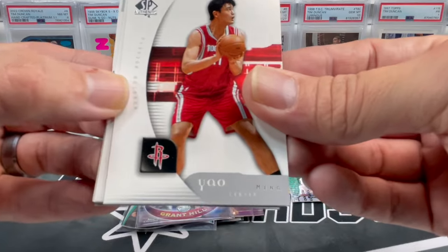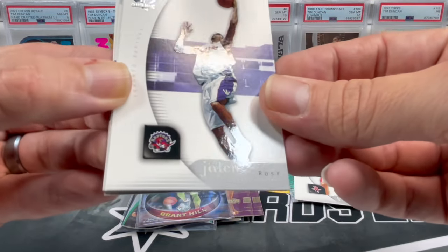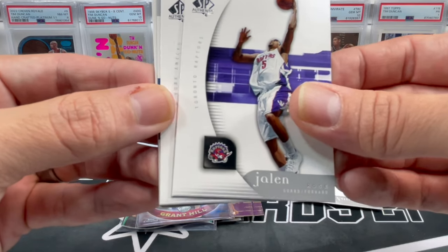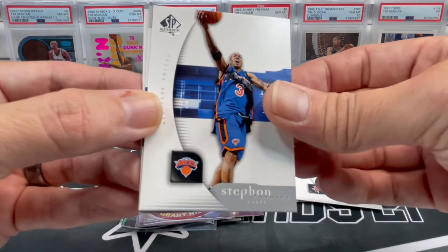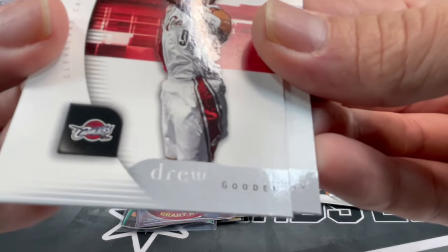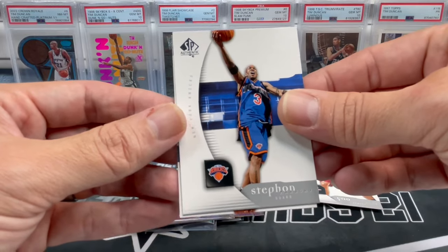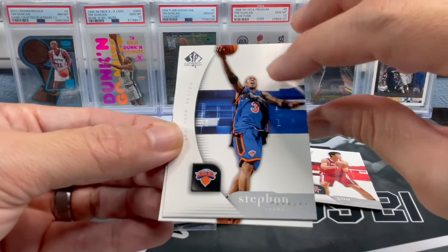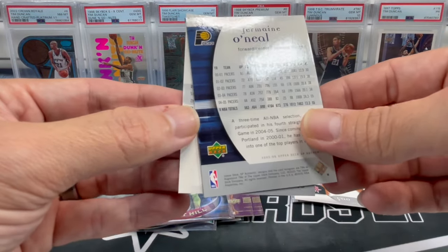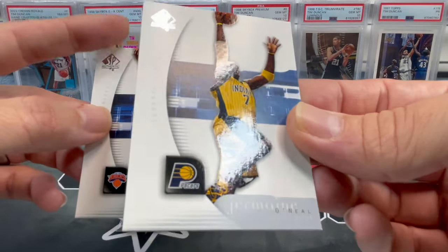Maybe that's nothing. We got Yao Ming. We'll throw him down there in the notable stack. Jalen Rose. Stephon Marbury. All right, we go to the back here. Drew Gooden. And the last card, we'll do this on three. See if we get some last pack, last card mojo. One, two, three. We got, nope, fooled myself. Nothing. Jermaine O'Neal. I don't even know why that was backwards.